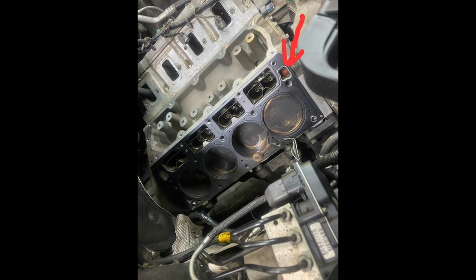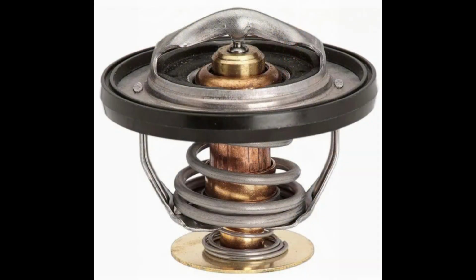Between the water jacket and the radiator, there is a thermostat. There are electrical thermostats and mechanical thermostats. They both work a bit differently, but the end result is the same. The thermostat controls the engine temperature. It does this by staying closed until the coolant in the water jacket reaches a certain temperature. Once that temperature is reached, the thermostat starts to open. When open, coolant is pumped from the water jacket through the thermostat housing, through a hose into the radiator.